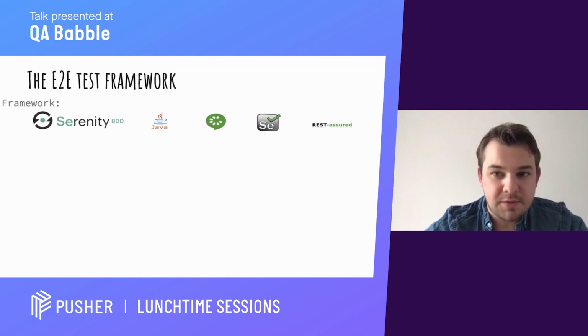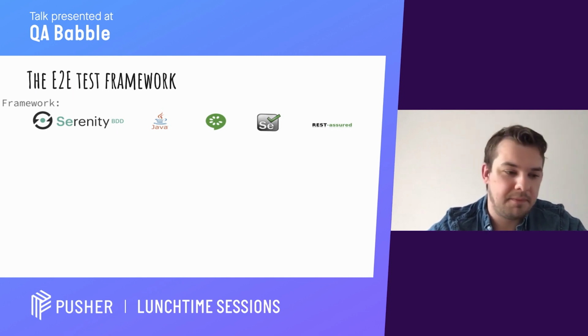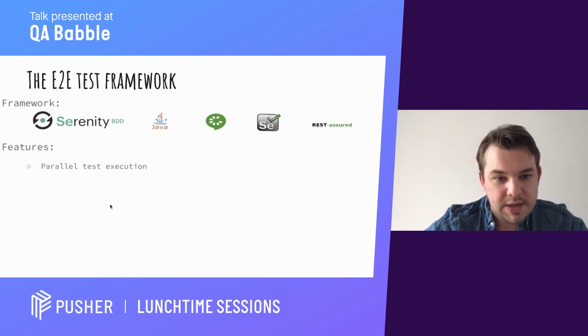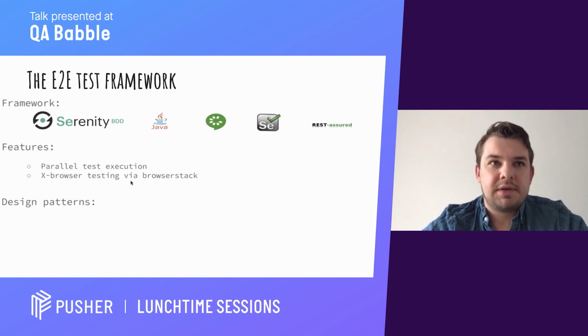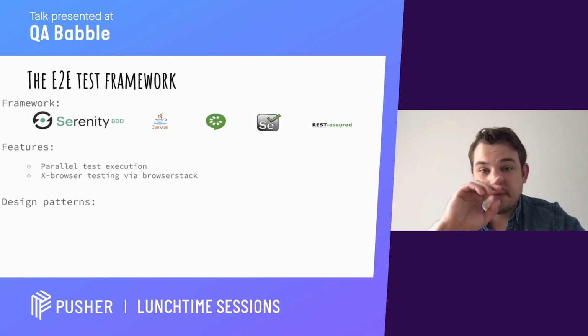It also has built-in test reports, out of the box HTML, which look really cool, and that all makes the stakeholders quite happy. We had parallel test execution. We did cross-browser testing with BrowserStack. And something that was quite important to us, because at the end of the day any testing project is still a software project, is that it has to be maintainable.